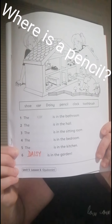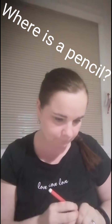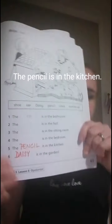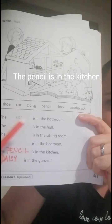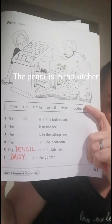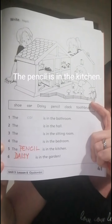Okay, can you tell me where is a pencil? Where is it? A pencil. Yes, have you got it? The pencil is in the kitchen. Can you see it here? Great. The pencil is in the kitchen. Repeat that, please. The pencil is in the kitchen.